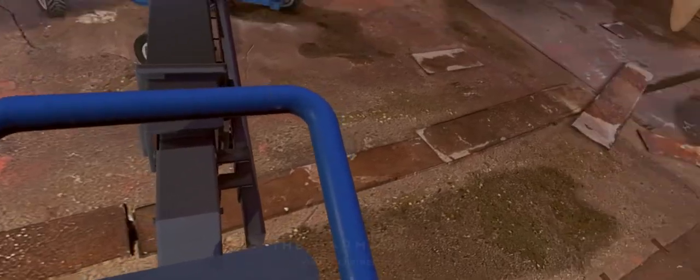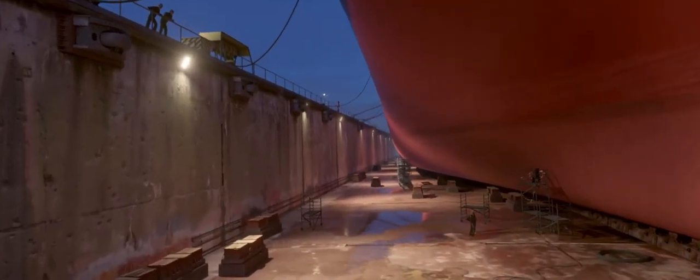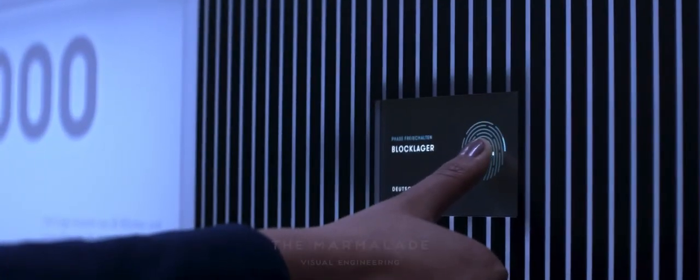By steering a basket lift, you can immersively experience one of the largest dry docks in Europe as a ship is being repaired. In an interactive tunnel, you can send a container on a journey through the fully automated terminal, following it on its path from a ship, over the container storage area, and finally to you.